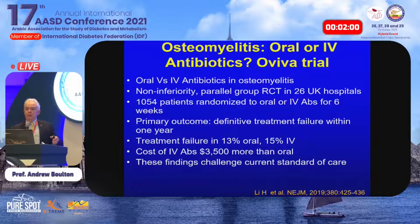Here's a very important study published in the New England Journal a couple of years ago, the Aviva Trial. That stands for oral versus intravenous antibiotics, very simple. This is a randomized trial in osteomyelitis of over 1,000 patients in the UK. They were randomized to oral or intravenous antibiotics, and the outcome showed no benefit of intravenous over oral antibiotics. I very rarely use intravenous antibiotics for osteomyelitis. We use 6 to 8 weeks of oral antibiotics.